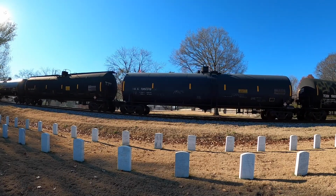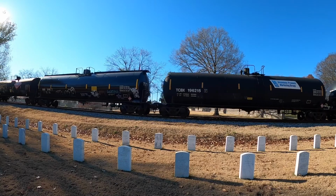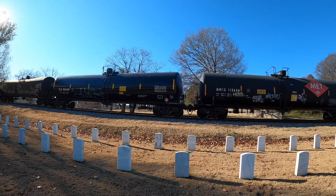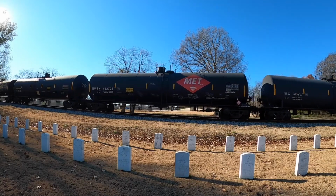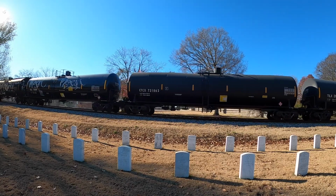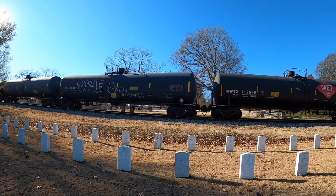Picked this one just because of the locomotive on the head end. Canadian National 2508, which is a C44-9. Pretty interesting locomotive. First one of those units that I have seen. It's got a four windshield layout in the front as opposed to the more traditional two windshields you'll see. And then the way the bell is mounted outside the front of the cab, hanging down in the middle of the windshield. Just an interesting looking unit.